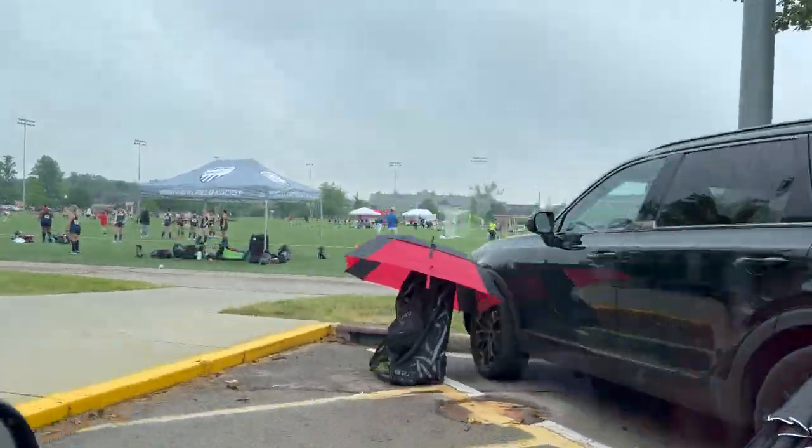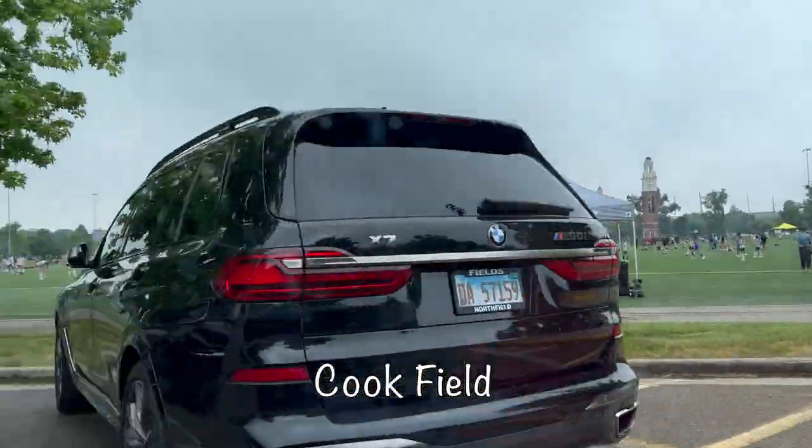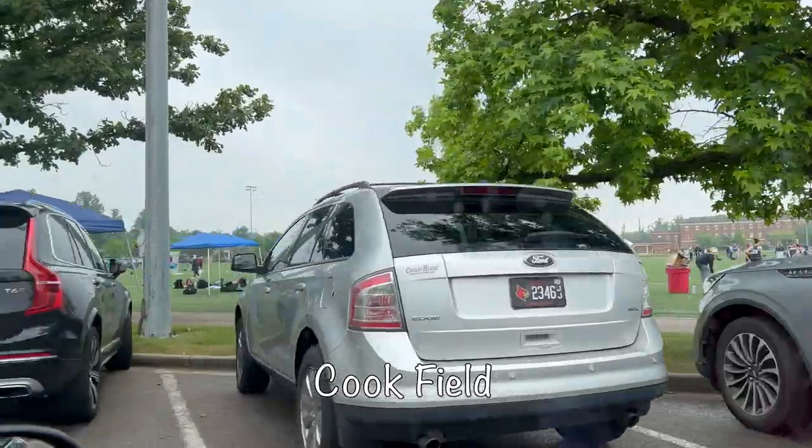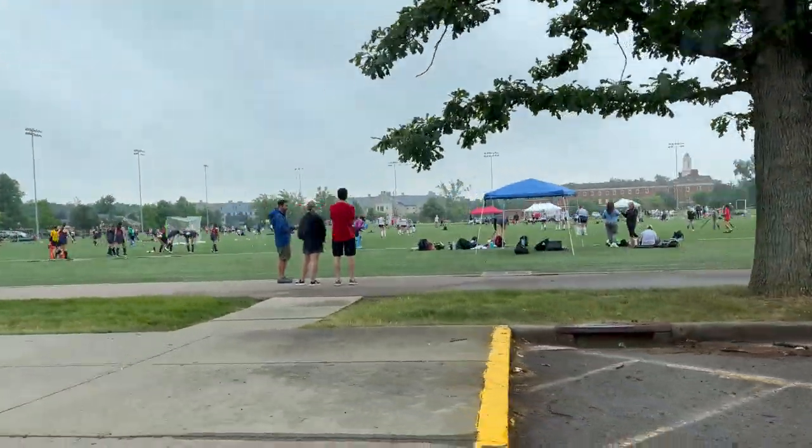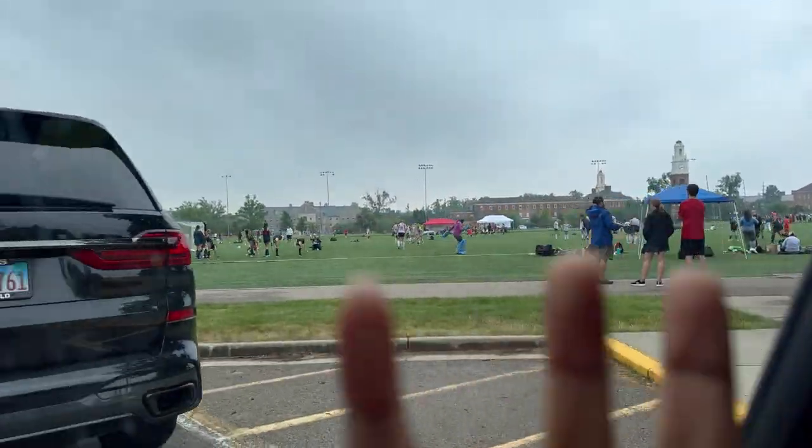That is Cook Field. We usually host fairs and big outdoor events there. I don't know what they do right now. Oh, they are playing hockey. So that is Cook Field.